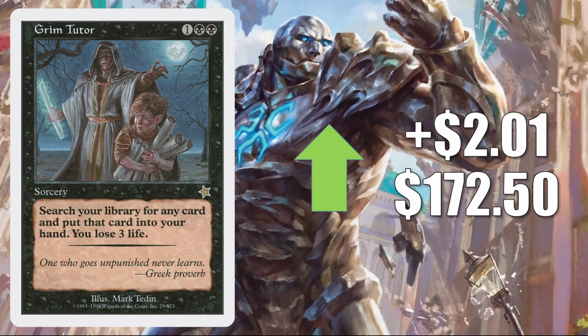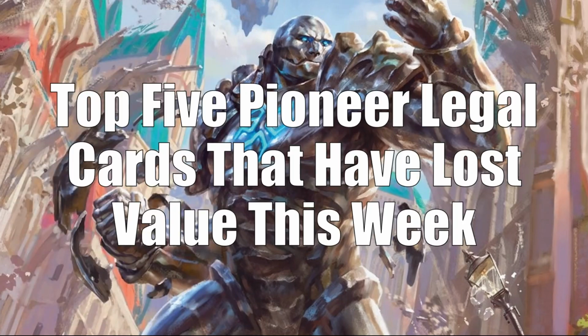This lost a lot of value back when it was reprinted in Core Set 2021, but now it is trying to find its correct price point, going back up a little bit. Like all tutors, this does see Commander play, and currently it is seeing some additional play in Tiny Bones Trinket Thief builds. That brings us to Pioneer.